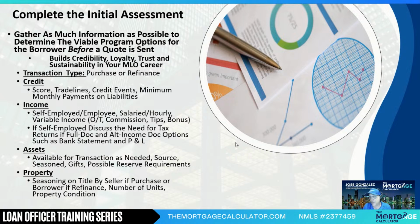So as much information as you can gather up front, you can break it down for the borrower. You can empower them and help them make that educated and intelligent decision. They're going to thank you for it because they don't want to prematurely pull the trigger on something, then realize they got in over their head, and then they're going to be blaming you if anything happens, including foreclosure.